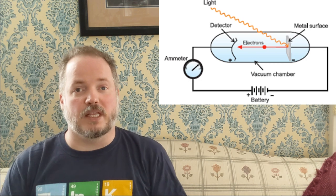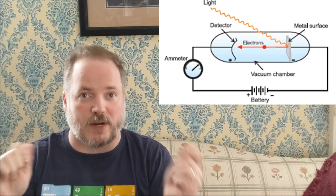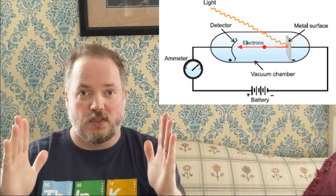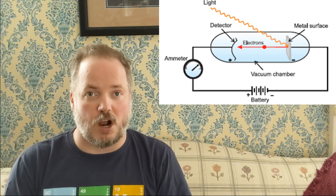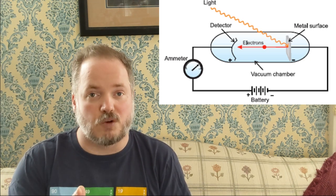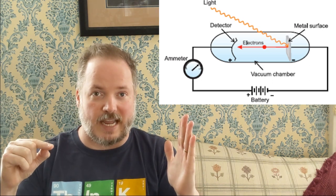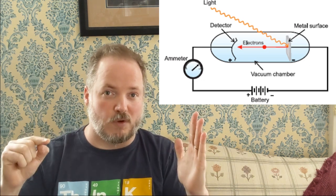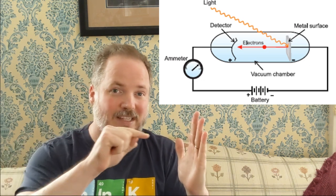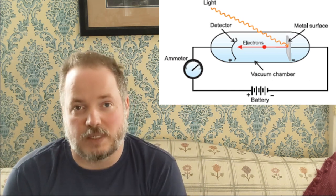Furthermore, he had the ability to stop those electrons from happening. He essentially had an adjustable battery hooked up the other way around. So the electrons would fly across, and let's keep in mind what voltage is. It's kinetic energy per charge. So the voltage is an indirect measurement of the kinetic energy of the electrons. So if the electrons have enough kinetic energy, they could fight their way through and hit. But if he turned up the voltage, eventually they'd shoot out and they'd stop and they'd turn back around again. And so we call that the stopping potential.